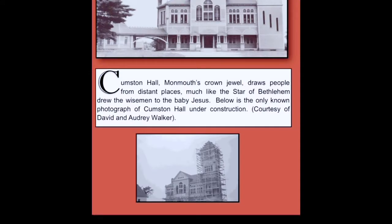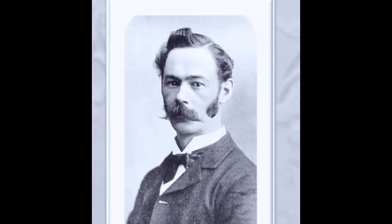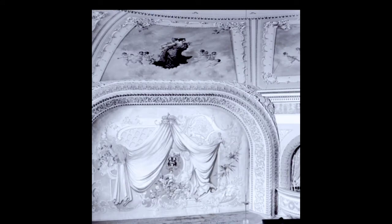This is the only known image of Cumston Hall being built. It was constructed by an all-voluntary crew. That means everybody volunteered. No one was being paid for it. The creator and architect of this building is Harry Cochrane, a Maine artist, born and bred in Monmouth. Not only was Cochrane the designer and architect of Cumston Hall, he did all the paintings inside, including the screen on the stage. Everything, except for the screen, is still intact. The screen is kind of lost to history. No one knows where it went.